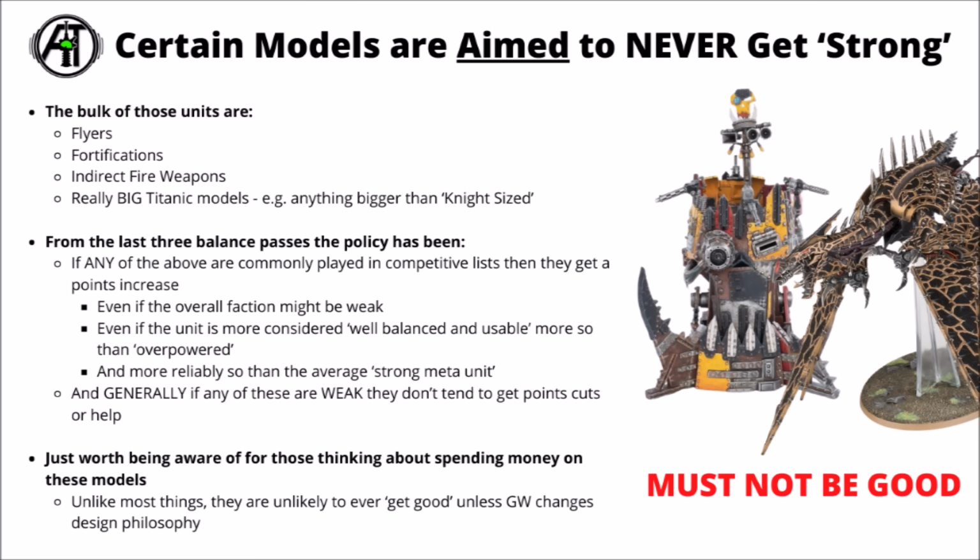There are just a couple of exceptions, but for the vast majority of the Flyers' fortifications and indirect fire weapons, they haven't tended to get any points decreases since 10th came out. That's maybe most obvious for the things that are just crazily overcosted to the extent where you'd never consider them versus other units in the Codex or Index. Some things there's just clearly no effort being made to even make them kind of usable casually, let alone top competitive or anything like that.